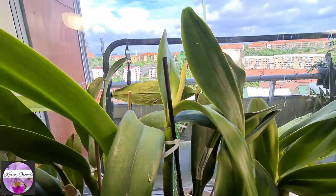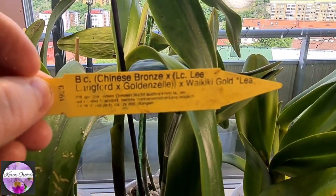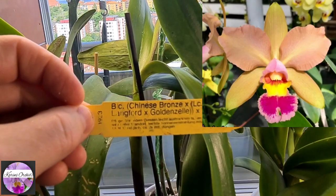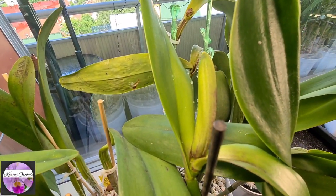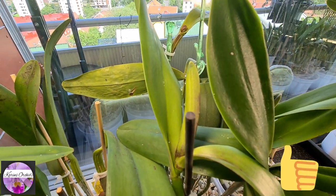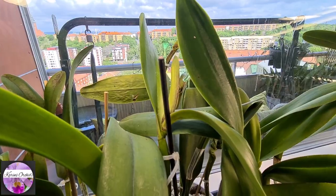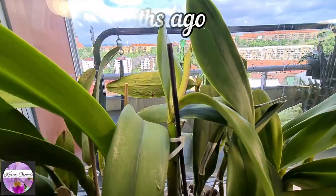As I looked, my Lucke purchase, BC Chinese Bronze times LC Lee Langford times Golden Cell times Waikiki Gold Lea, she's got a sheath as well, and now she's filling it up with buds. So happy about this Lucke purchase, and that she could produce this lovely sheath with buds when I just transitioned her into semi-hydroponics. Really nice.